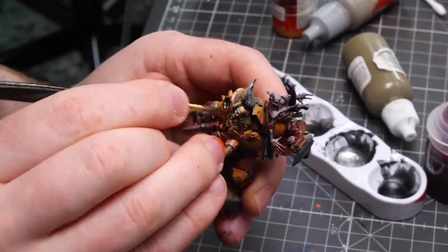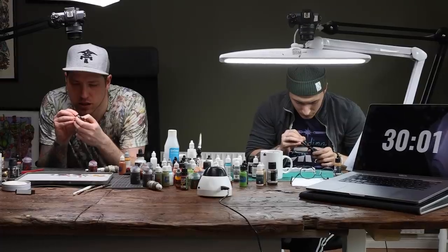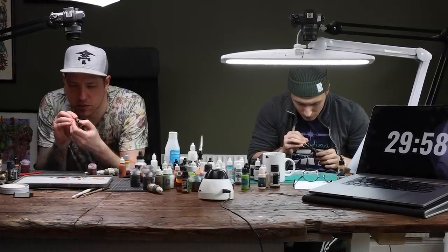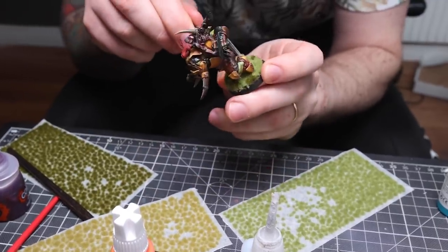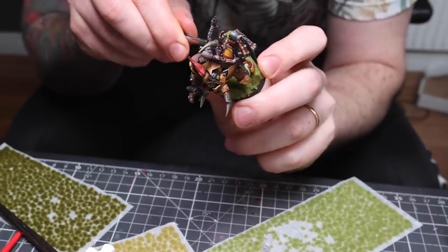Okay, 30 minutes to go. I still gotta do the orc's face. And then I gotta fix a base that looks like a soccer field. This is gonna be fun. And with that, miniatures number 5 and 6 are done. It's time for a grand reveal.